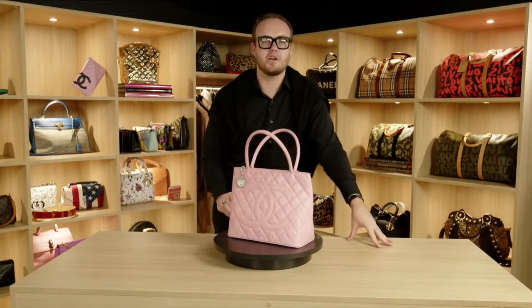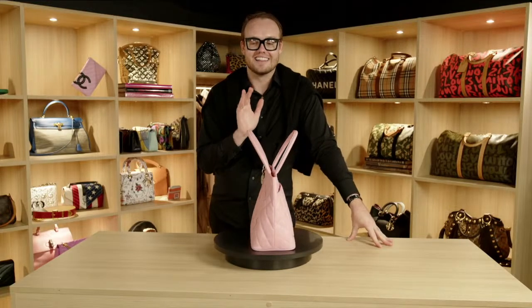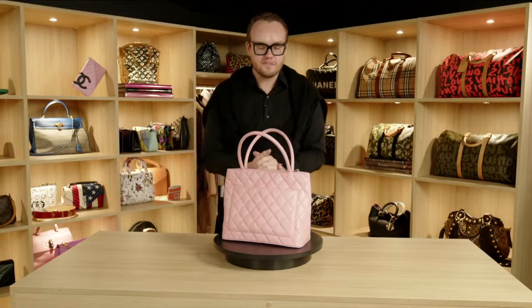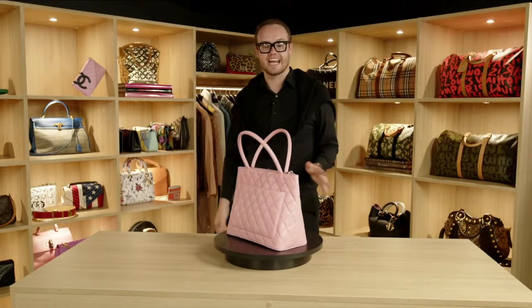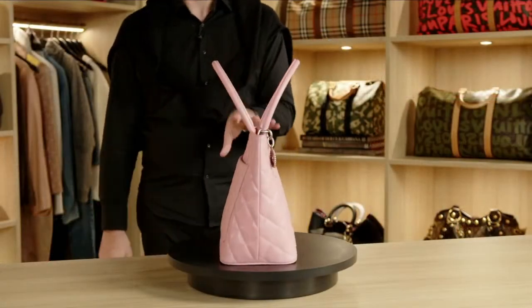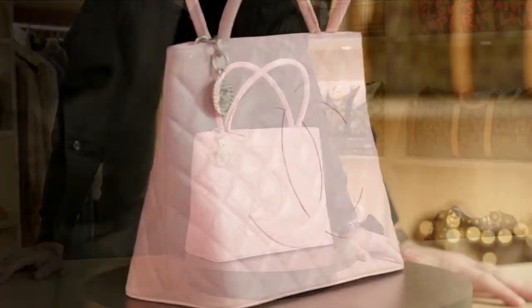This is the Chanel pink quilted caviar medallion tote with silver hardware. I love this piece. It first came out in the early 2000s and was discontinued around 2010 to 2012, so it's out for a short period of time, less than a decade. This is from 2003 to 2004. It's called the medallion tote because you see a little medallion there.